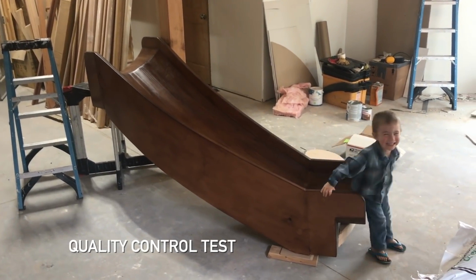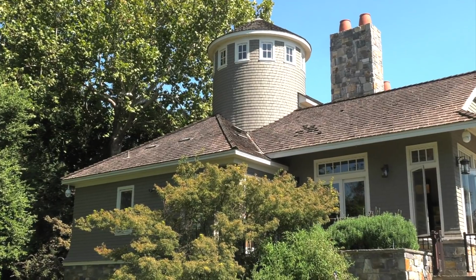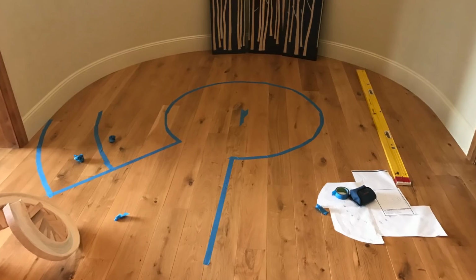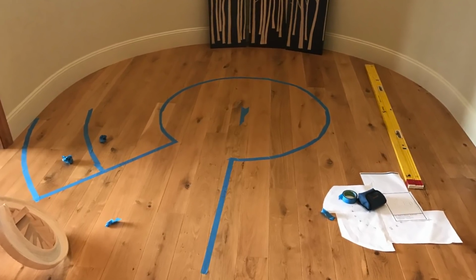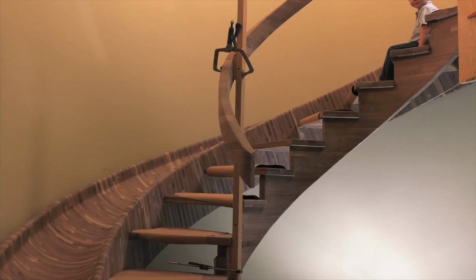Yeah, so the biggest challenge on this job is you have an existing tower that is 12 foot 2 inches in diameter, and this stairway has to fit within that circle. And obviously, if I'm going to build it, it's going to be built in my shop. I said, I will not build it on site, but if I can figure out how to build this in my shop, we're good to go. And that's what we accomplished. It's been a success. Praise the Lord.